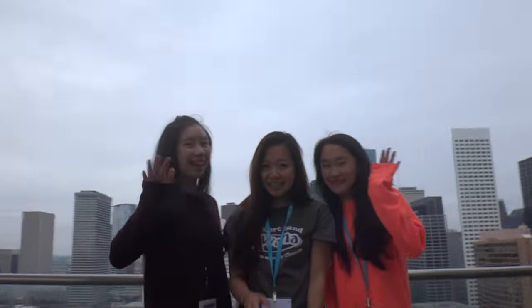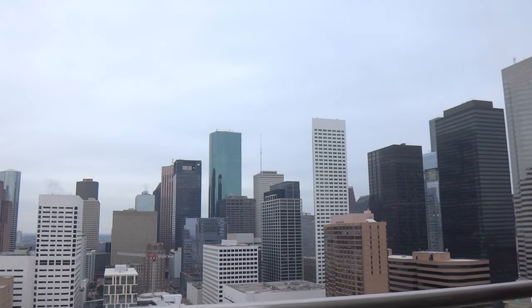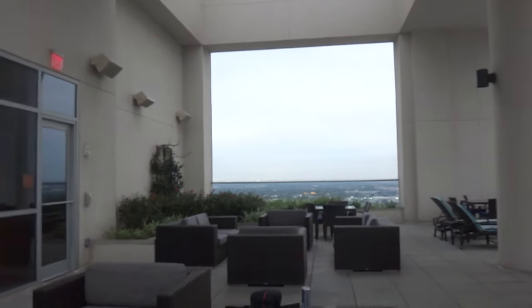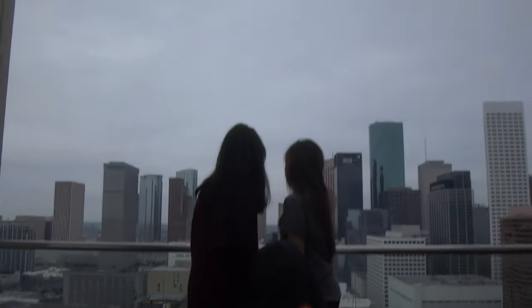Here's a daylight view of the skyline at the Hilton Americas Hotel, and we got three girls today. Hi. Who is this? I'm Rebecca. I'm Tracy. I'm Joanna. These are some of my fine friends from my church. And right behind y'all is the big view of downtown Houston up on the skyline. This is the daylight view of the skyline at the Hilton Americas Hotel in downtown Houston, Texas.